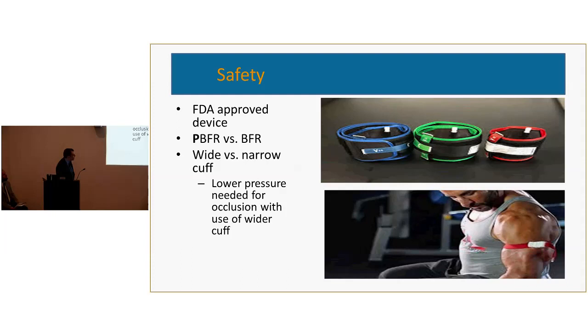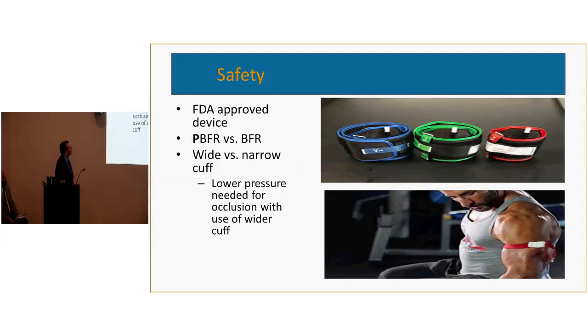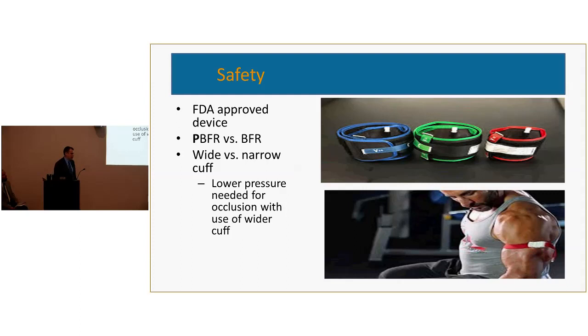The wider cuff here versus the narrow cuff here: increased surface area means less stress on the neurovascular structures. With the wider cuff, you need a lower pressure for occlusion. What we want to do is use the lowest possible pressure to still get the best beneficial effects. You have anything else to add on that one?